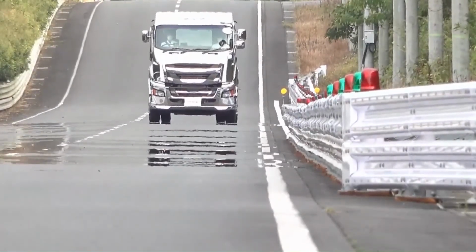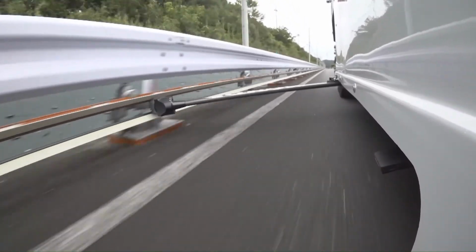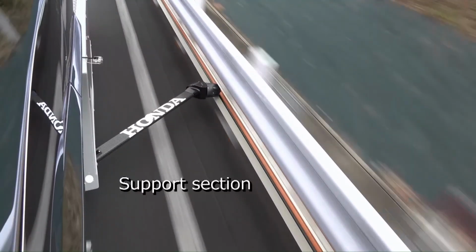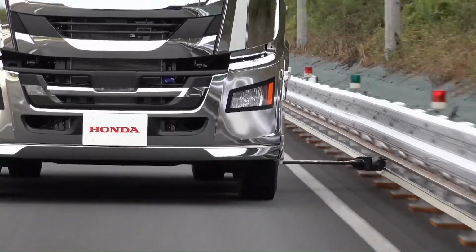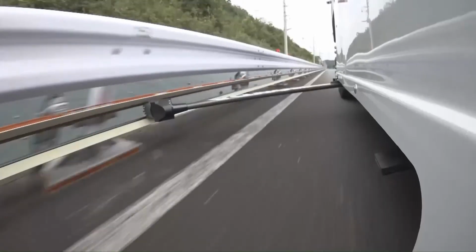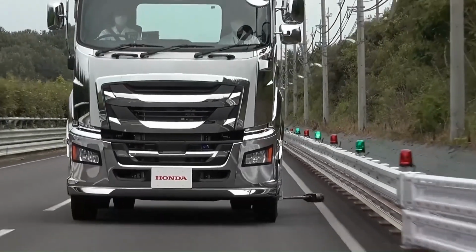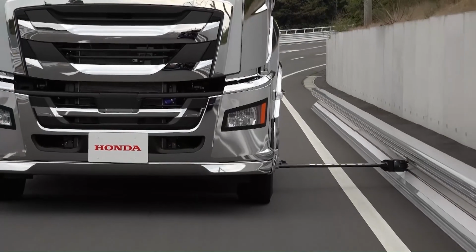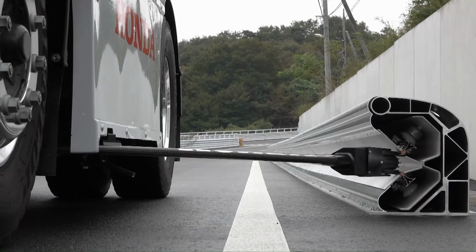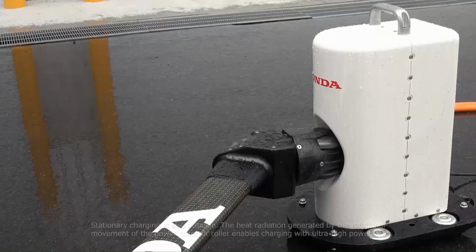Next, I will consider the associated test course. We are carrying out the running test at the JARI, Japan Automobile Research Institute. The vehicle enters the ERS lane and the power collection unit makes contact with the conductor rails. When this contact is made, the tip of the power collection unit detects the voltage and the ERS begins charging the vehicle. When charging is complete, the driver is able to freely resume the desired driving pattern. This is a stationary charging system.